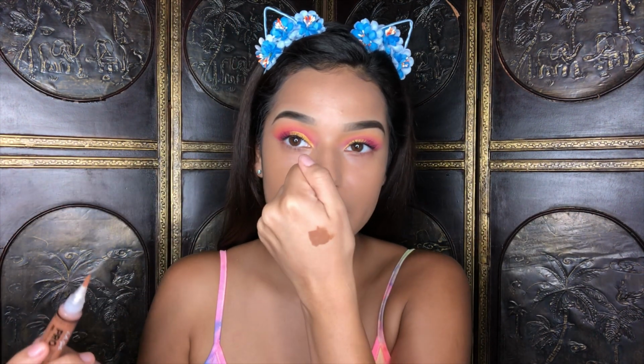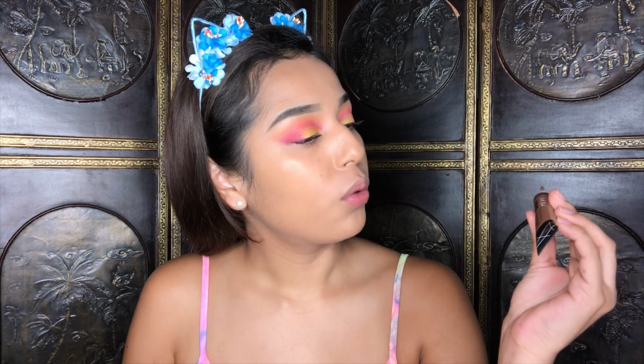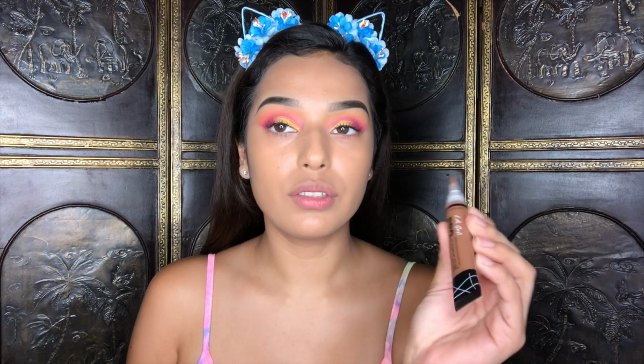Okay, so this right here is actually new to me. I have never used it. I'm actually messing with it on my hand right now just to know how it works. This is the LA Girl Pro Concealer, and a lot of people use this to contour and highlight, so I wanted to try it out for myself.